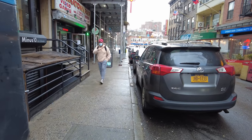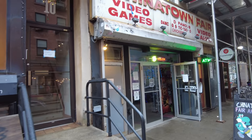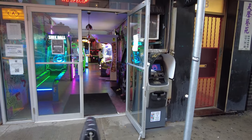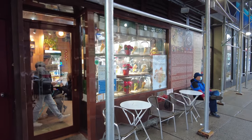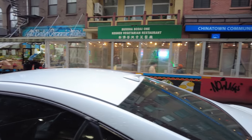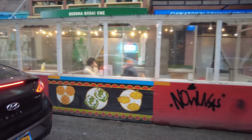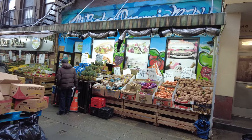This used to be a good ice cream spot, minus 10, but they've closed up. We got the Chinatown Fair, which is well known for their arcade machines. Not busy inside the fair today. Tea swirl crepe, Japanese crepes. All right, let me cross the street here. This is also a vegetarian place, the Buddha Bodai restaurant. It's a lot of great places for vegetarian options in Chinatown.